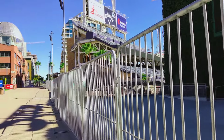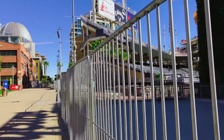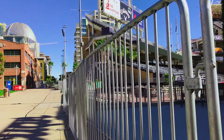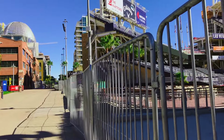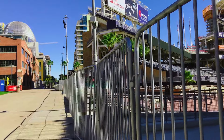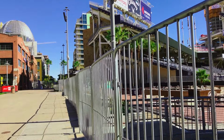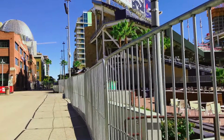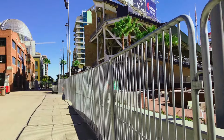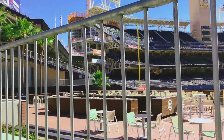Oh, it looks like we can see inside. They're preparing the field for a monster truck rally, I think tonight. Let me see if I can get a better view for you guys. Oh, wow. Look at that. They have to truck all of that dirt inside the baseball park. Let's see. Show you guys.